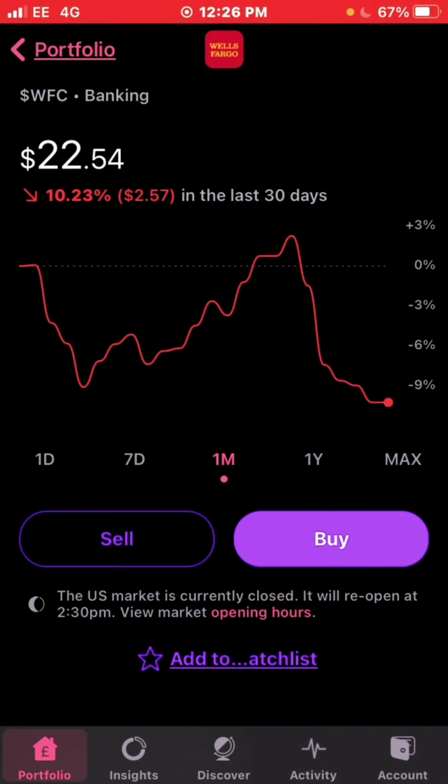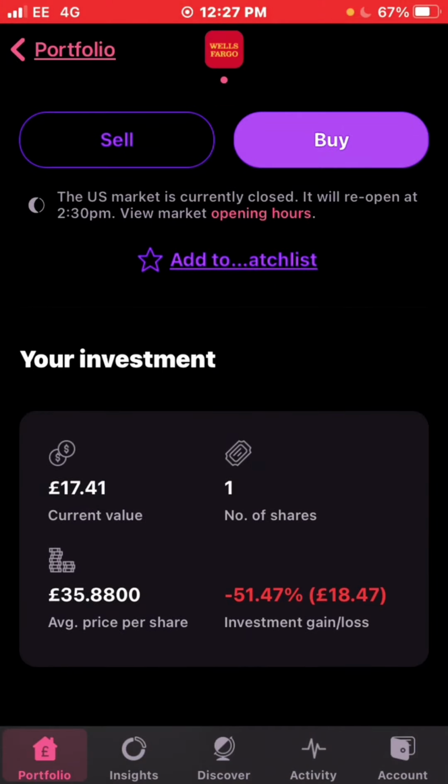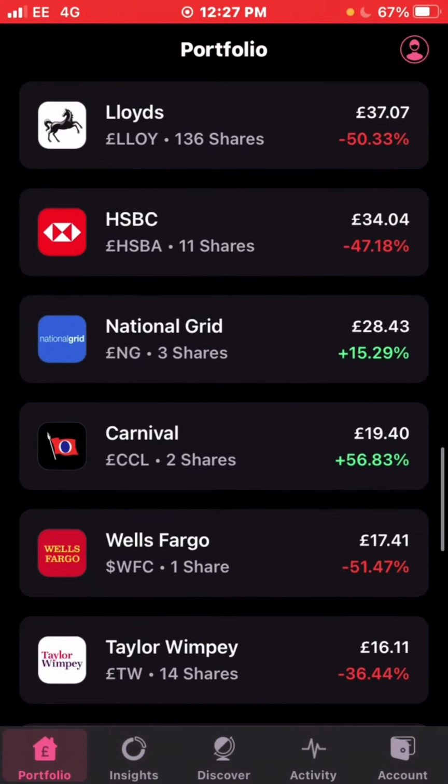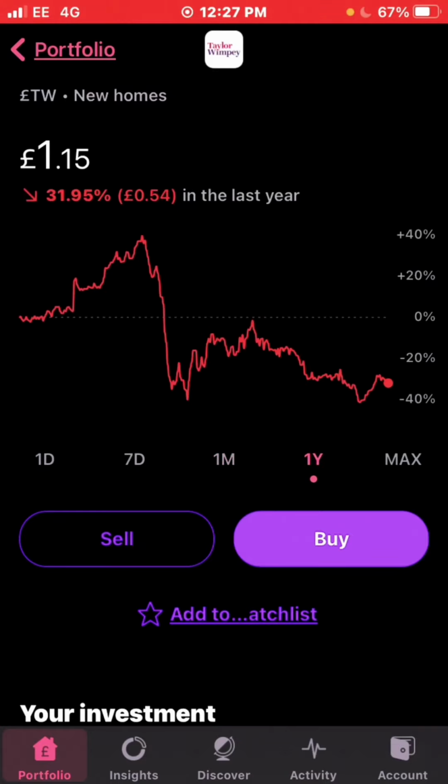Then we have Wells Fargo. Oh, they are absolutely tanking it still. Down 10% in the last 30 days, probably my biggest fallers, but I only have one share of them, so I'm down £18 on that share. Next up is Taylor Wimpey, who are down 36.4%, up 15% this month. I still have some recovery to do to get to where they were before the pandemic.